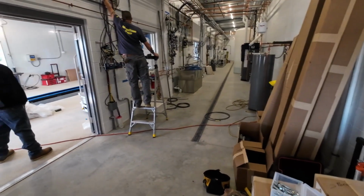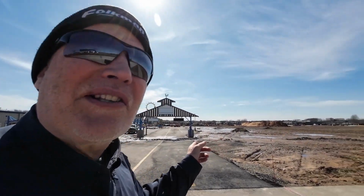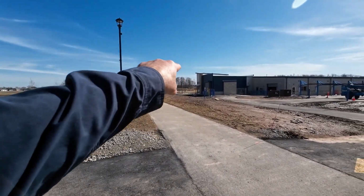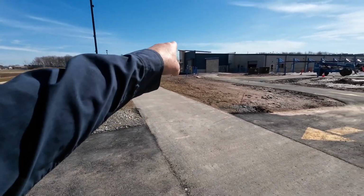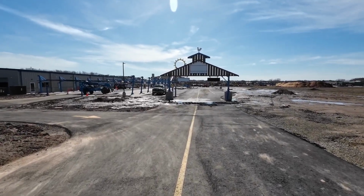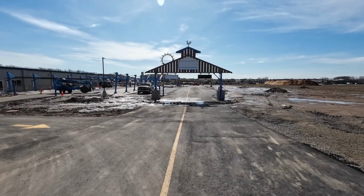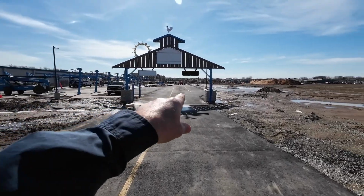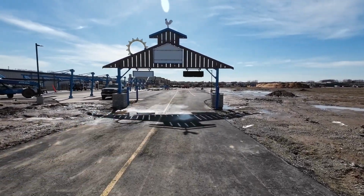But before I run you through the tunnel here, let me take you outside and take you to the beginning of where your experience starts with the car wash. And here's where your car wash experience starts. On the previous walkthrough, we showed you that on the other side is all the retail space with the coffee shop on the corner. And this is the overpass to welcome you into the car wash. The left lane is for the exit. The right lane is going to get you in there.